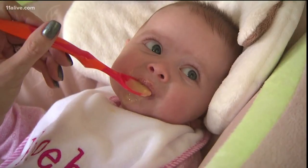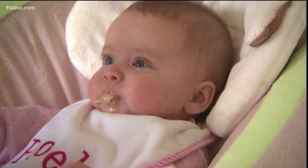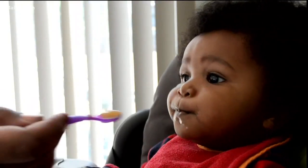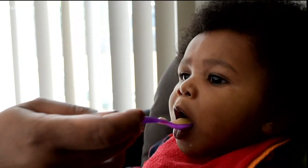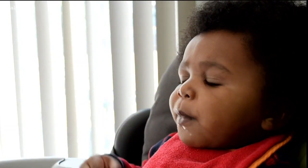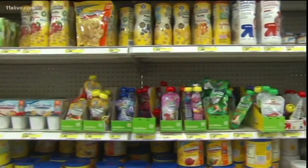A warning to share for parents with infants and toddlers, or if you have friends with kids in this age group, make sure you pass along this information. Many baby food products have tested positive for some very dangerous chemicals. This is according to a new study from the Clean Label Project. It's a nonprofit group that advocates for transparent labeling.